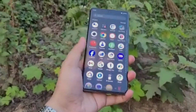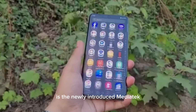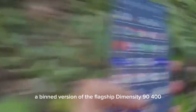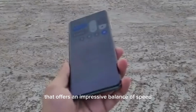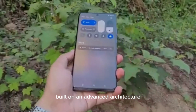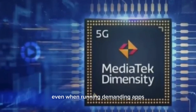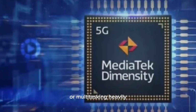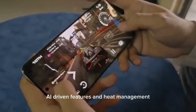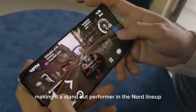on style. Powering this performance-centric device is the newly introduced MediaTek Dimensity 9400E chipset, a binned version of the flagship Dimensity 9400 that offers an impressive balance of speed and efficiency. Built on an advanced architecture, this processor brings you a lag-free experience even when running demanding apps or multitasking heavily. It's optimized for long gaming sessions, AI-driven features, and heat management, making it a standout performer in the Nord lineup.